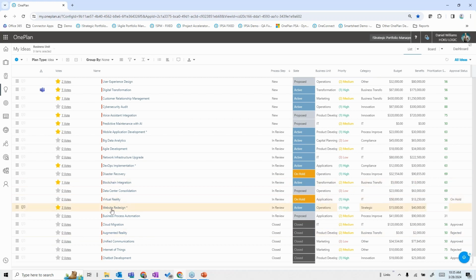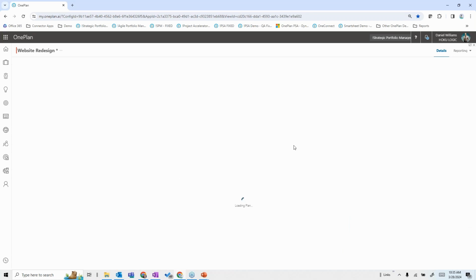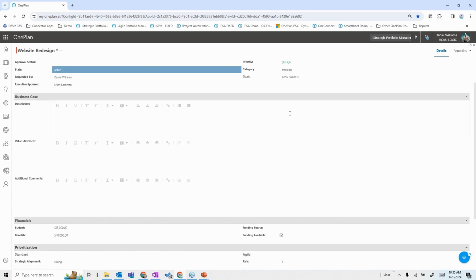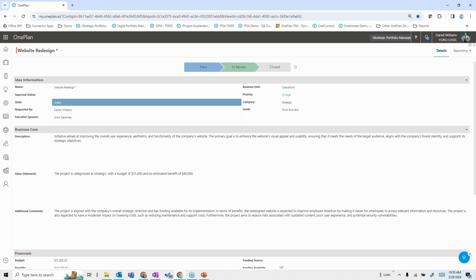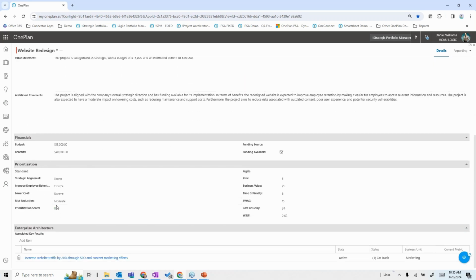And as you go in here, you can go into a particular thing. I'll go into website redesign here. And as I look at it, you can capture the things you want. You can have an overall business case. Think of this as your funnel into your portfolio without clogging up your portfolio with a bunch of things that you may not do. Here I have narratives for the business case. I have the characterizations or the categorizations of the project. I have prioritization scoring mechanisms.